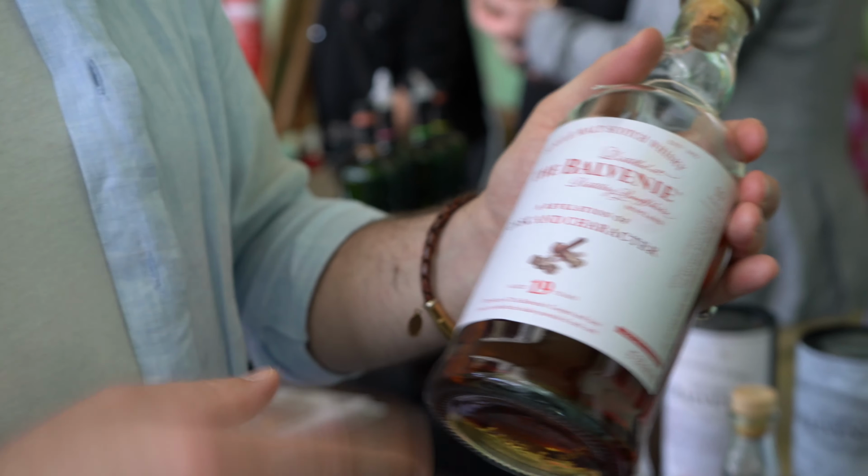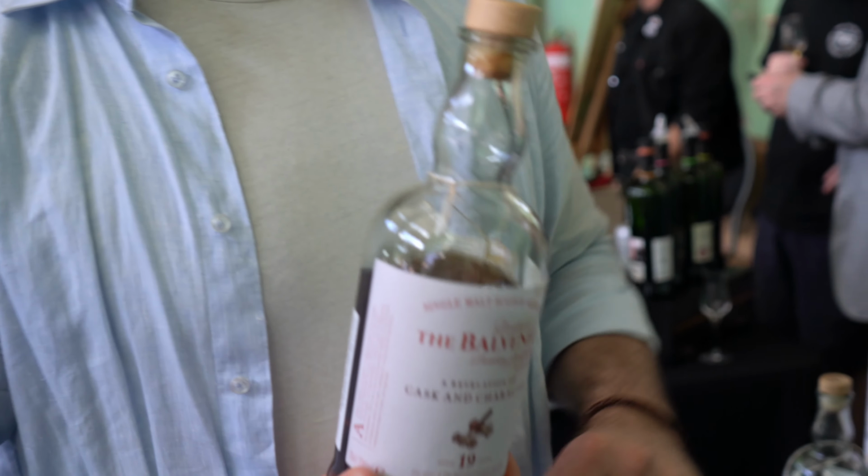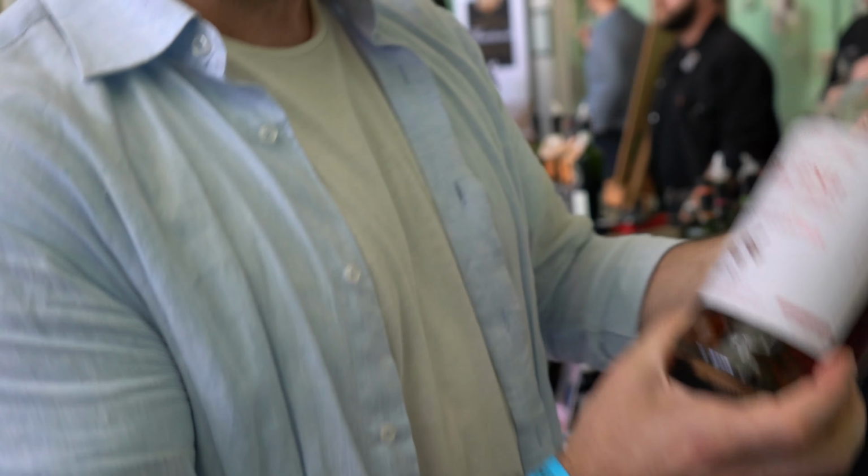And then this one, brand new. 19 years aged in Spanish oak, ex Oloroso sherry barrels. This is an absolutely incredible whiskey. Dark chocolate, summer fruits. It's like a Black Forest gateau in a glass, basically. Yeah, it's gone really well, actually. You need to try one.